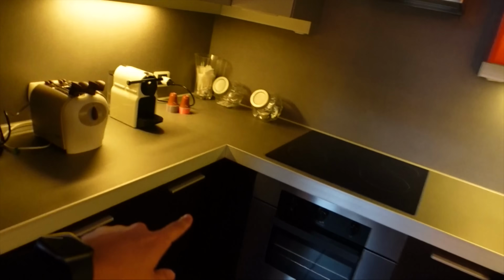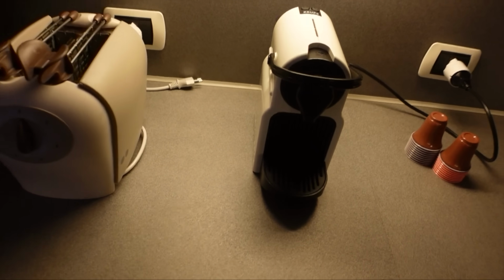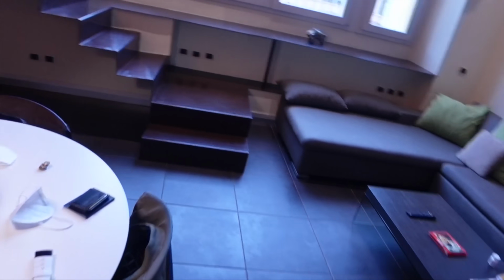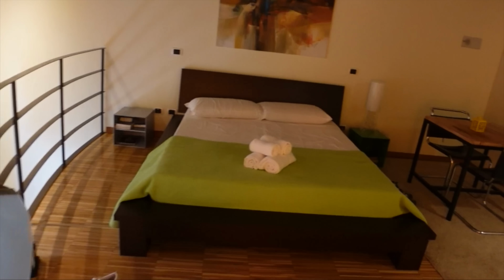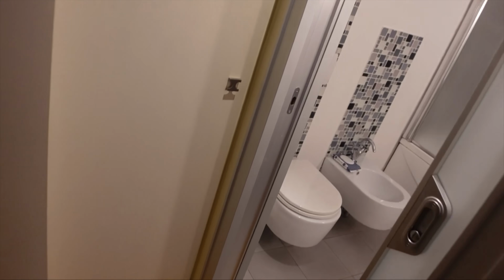And the Airbnb host left some coffees so that we could use with the Nespresso maker. Oh, it's a Krups maker. And then up here, we'll go up to the loft, take the steps. We have the bedroom, and then we have a little table here, and then there's another bathroom right up here.